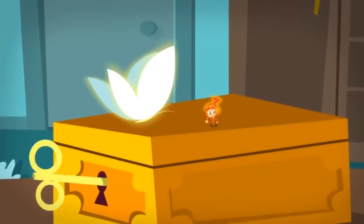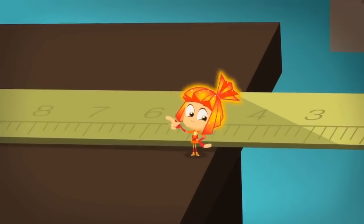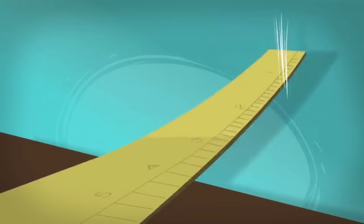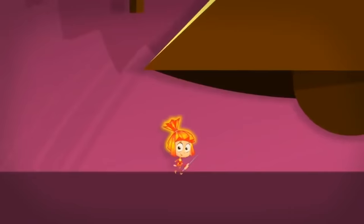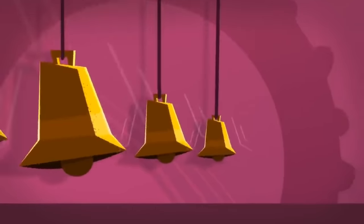Do you want to know how the higher and lower sounds come out? Put a regular ruler over the edge of a table. Hold down one end of the ruler and pluck on the other. The shorter you make the end hanging off the table, the higher the sound will be. The teeth inside of a music box work the same way, and bells work the same way too. The smaller the bell, the higher it rings.